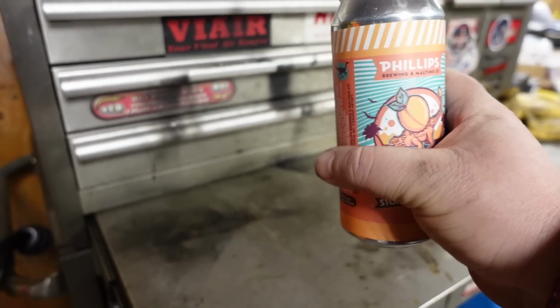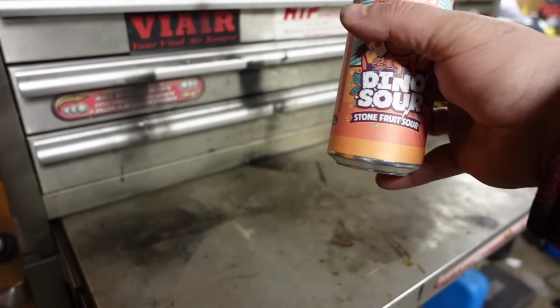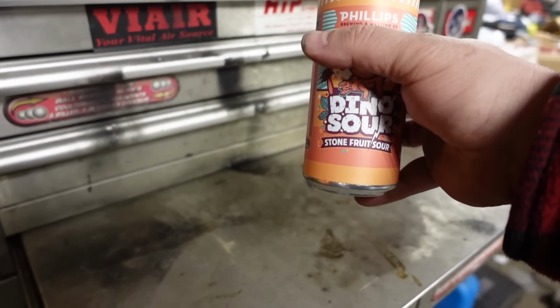Love the sour beers. Another Phillips Brewing. Dinah Sour, Stone Fruit Sour. Alright, shut her down. It's beer time. It's too cold to be drinking beer, but the sours taste good. It's gonna be like minus 30 tomorrow. All next week. It's gonna be cold.